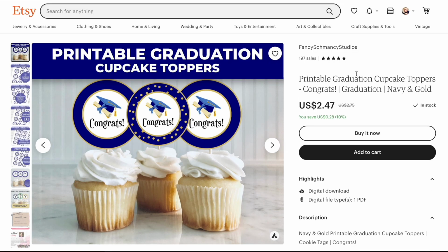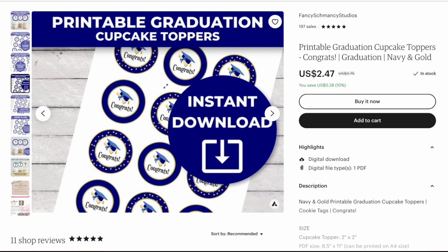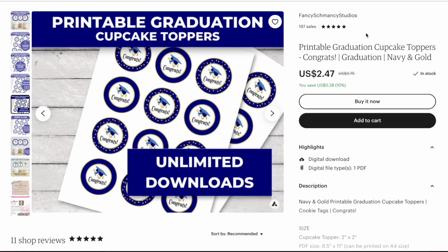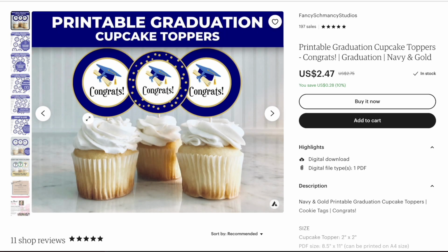However, I think you could also present them a bit differently, because if I'm looking at this, it's not just a printable graduation cake topper. This is also printable stickers. I mean, people can definitely use these as printable stickers, and I do believe that they should be a part of your names here. I love your mock-up. I think it's gorgeous.